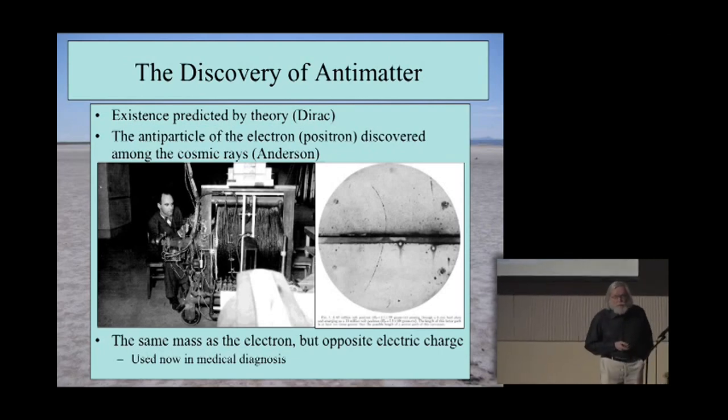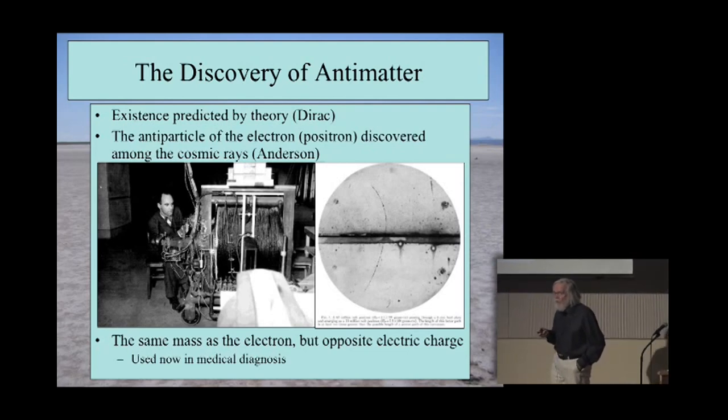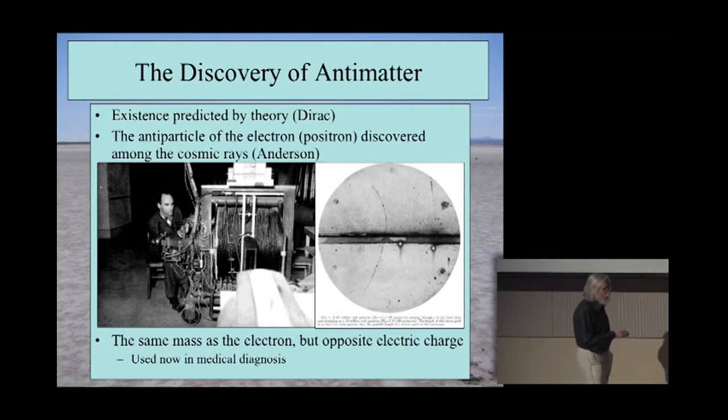Now, for many, many years, the existence of antimatter was a sort of academic curiosity. But in fact, now they're used regularly in medical diagnosis, and this is actually something that I'll come back to towards the end of my talk. So that's just an example of how even totally abstruse discoveries might actually turn out to be useful for real people like you, as opposed to physicists.